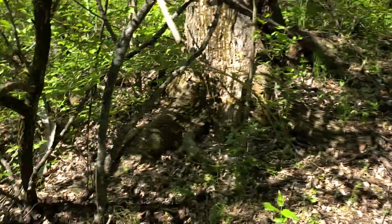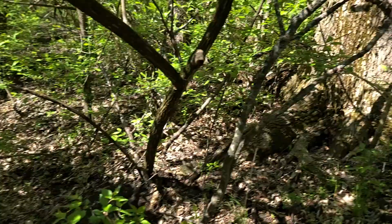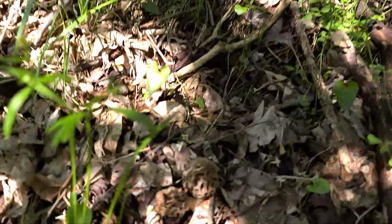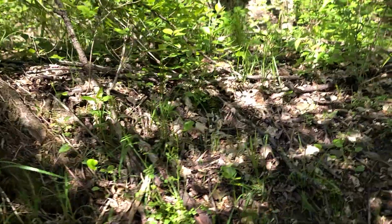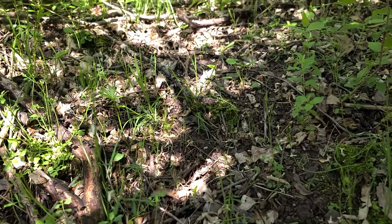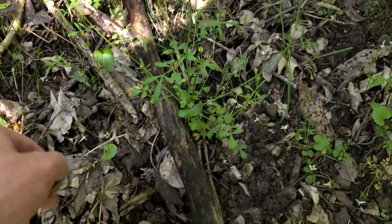Seemed like they wanted to stay a little bit lower than this. You never know until you look. Yep, and see, this is why you gotta look. There's a couple small ones here, right at the base of this other elm. I wouldn't be all that surprised if there was a couple more, but you just never know.